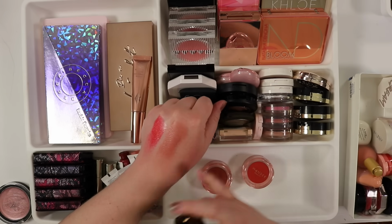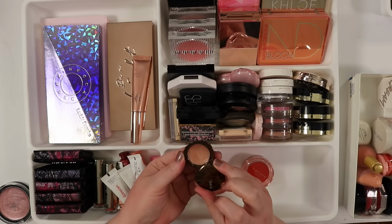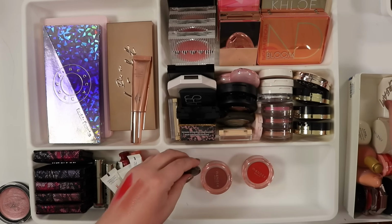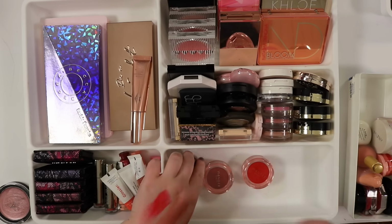Actually, now I'm all like, this is really pretty. Maybe I should try it. I have this Lila B one. I really love that. It reminds me of the Fenty Glow, which I really also like, the cream Fenty Glow blush. So I'm keeping those for sure.